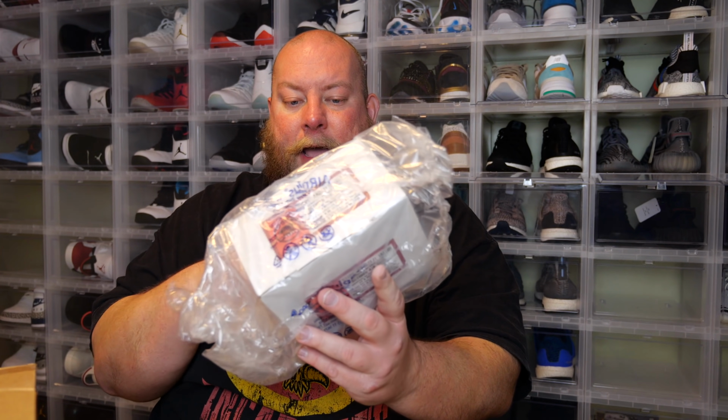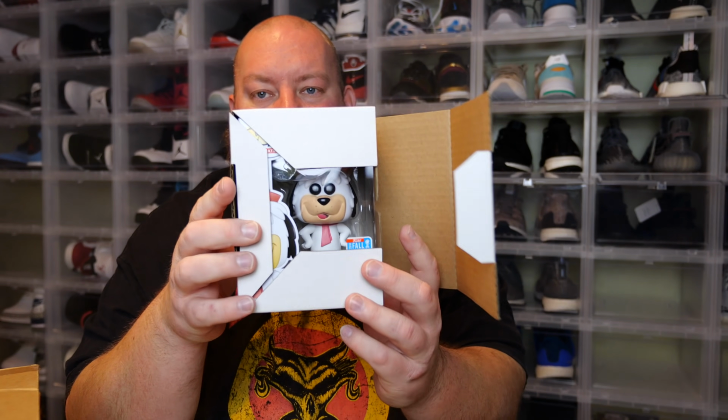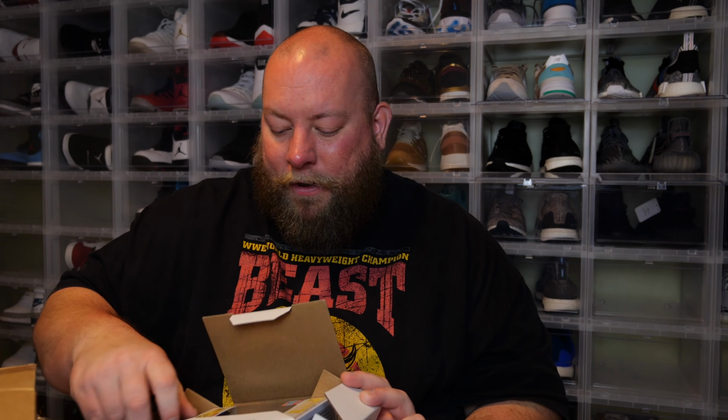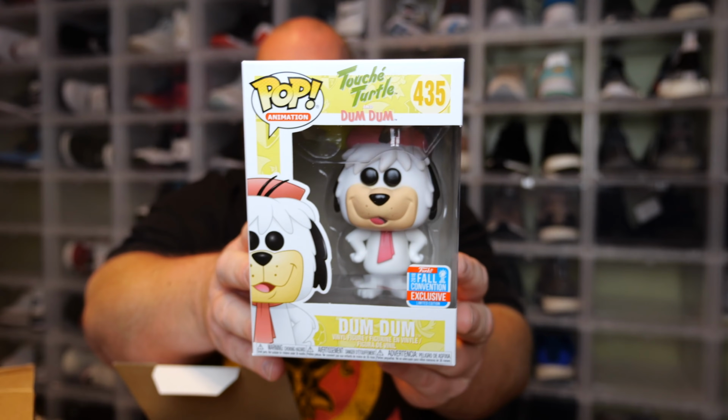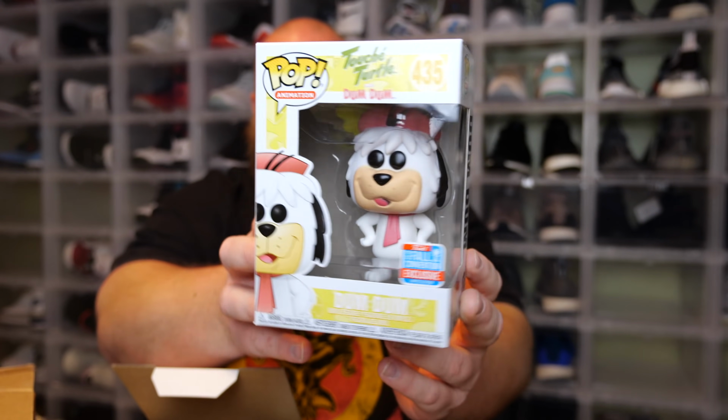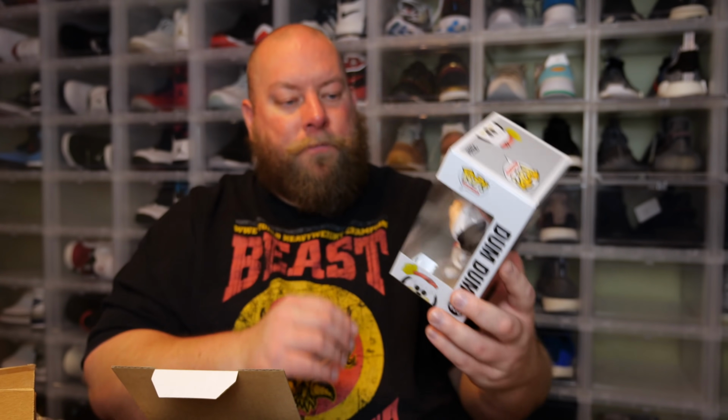So next, number 3, we have another one of these electric boxes. Is this Dum Dum? I think it is. I think we have Dum Dum, and we do. The Dum Dum NYCC shared exclusive that was sold at the Funko shop.